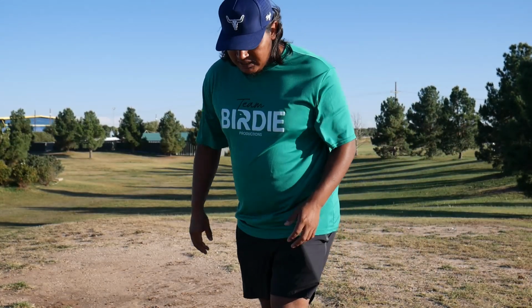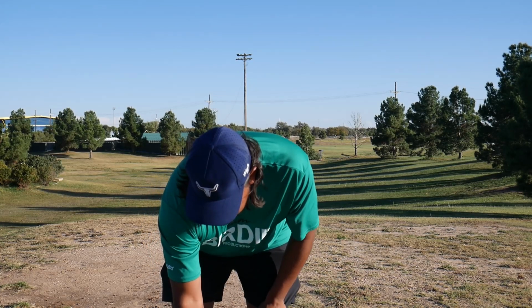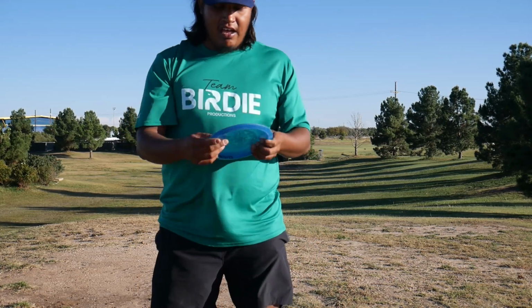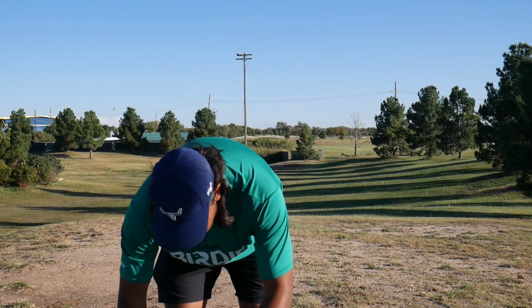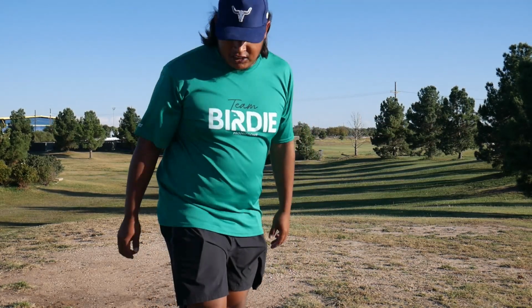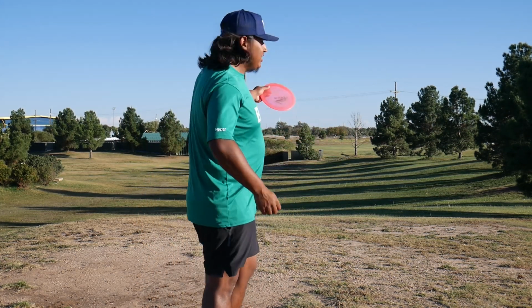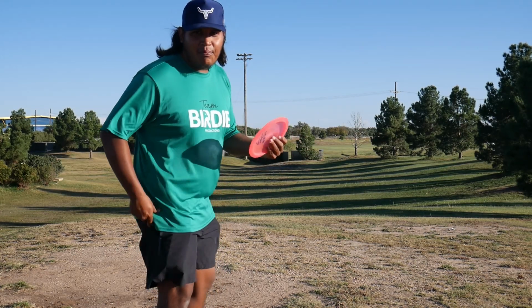Alrighty, so I don't know how many 7 speeds I actually got in the bag, but I know we got the T-Bird and, what is it, the Leopard 3. We do have a nice little right to left wind, so I think it's just going to be the T-Bird. Probably can go forehand right off the tee. It's not too far, probably about 200 something feet, so let's see if we can start off pretty hot right here.